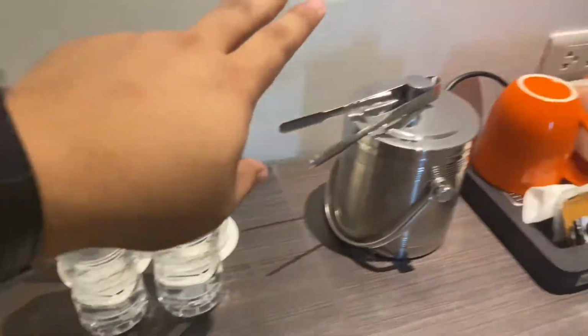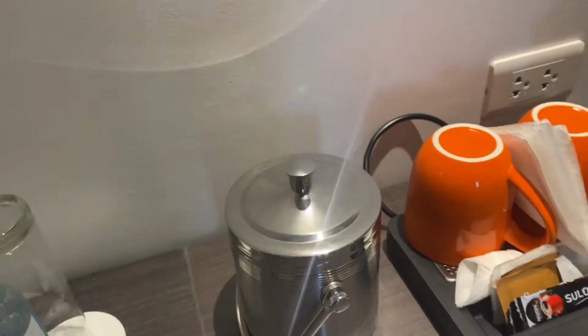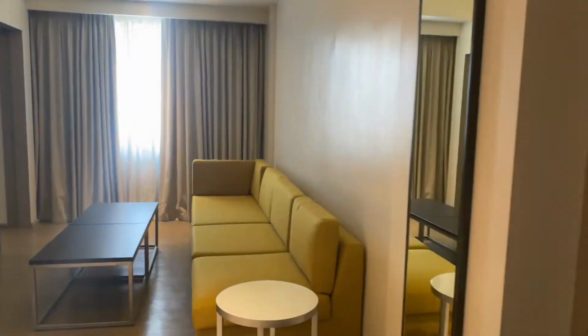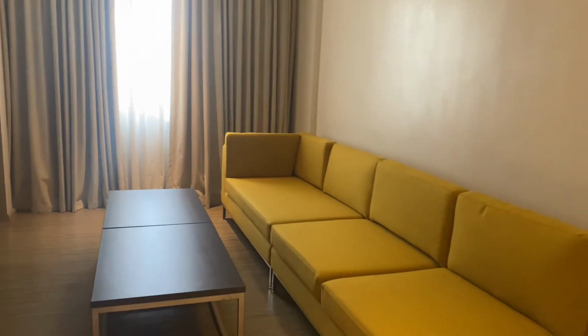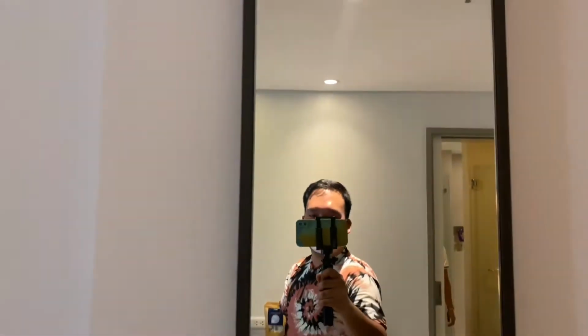And there are two glasses here. This room is good for 4 people. We have water and a heater, ice, and maybe an ice container and a coffee cup. Never mind this, guys, because it looks like a connecting door but it isn't; we tried it. This is their living area. And my TV, which is LG, guys. So, nice.